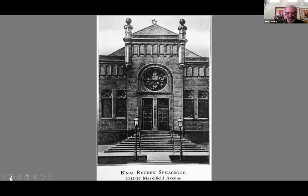Also on Marshfield was B'nai Reuben. They bought their synagogue from an existing congregation and later sold to another Jewish congregation. Next, please.